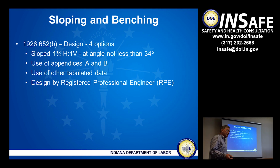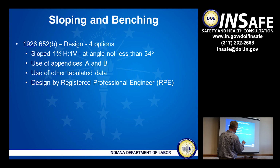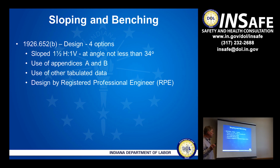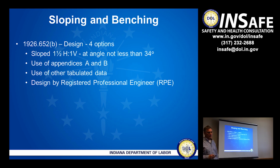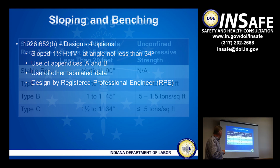You can use appendices A and B. Those are diagrams we're going to discuss in the next slide. You can use other tabulated data, maybe from soil, or a registered professional engineer can design your system.